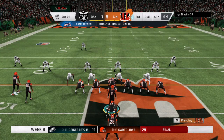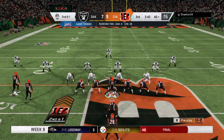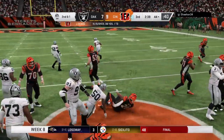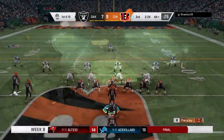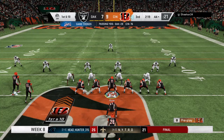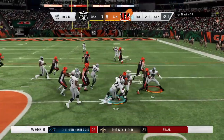The last run got 9. That leaves them with 2nd and a yard. Let's go. Again, it's Mixon. And he'll be taken down at the 44-yard line. 2 yards, good enough for a first. Mixon with a first down carry.